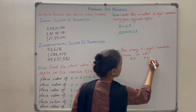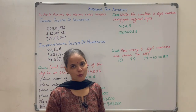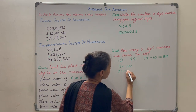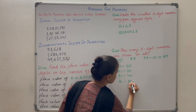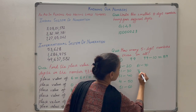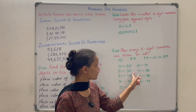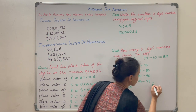So 99 minus 10 gives you 89. Does that mean there are 89 2-digit numbers? Let us find out exactly how many are there. So from 11 to 20 we have 10. From 21 to 30 we have 10. 31 to 40, 10. 41 to 50, 10. 51 to 60, 10. 61 to 70, 10. 71 to 80, 10. 81 to 90, 10. 91 to 99, there are 9. So this is 10, 20, 30, 40, 50, 60, 70, 80, 89. So if you count all this, you get 89.